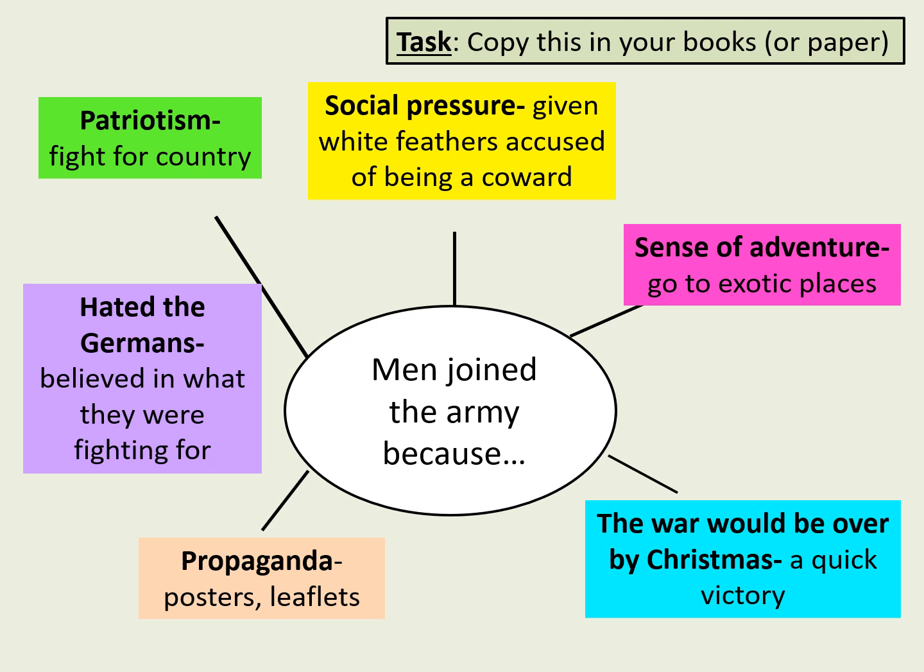The next one is that the war would be over by Christmas. Many believed that this was not going to take 4 long years. Many hoped that actually this would be a very quick victory and everybody would be back home with their families by Christmas. The next one is propaganda.